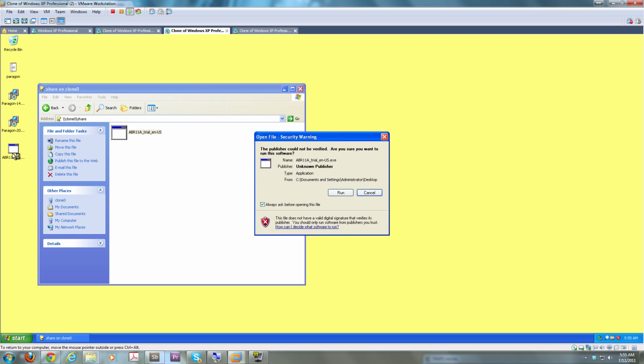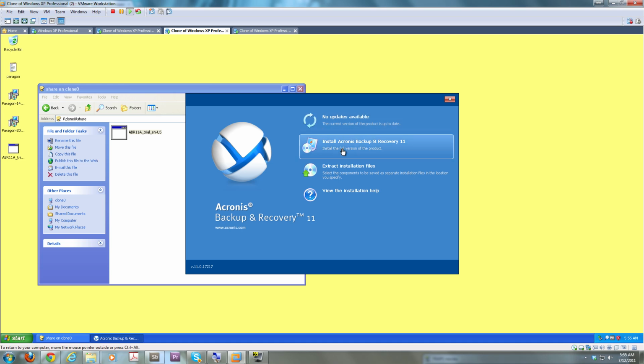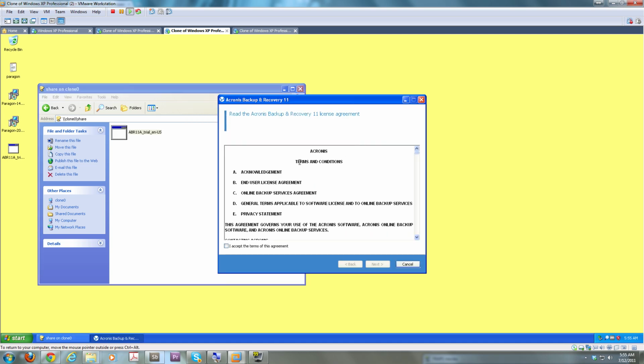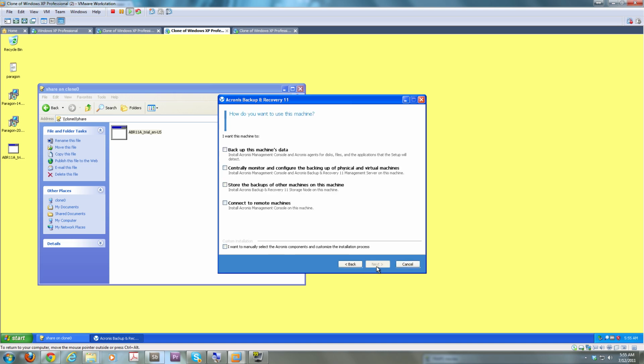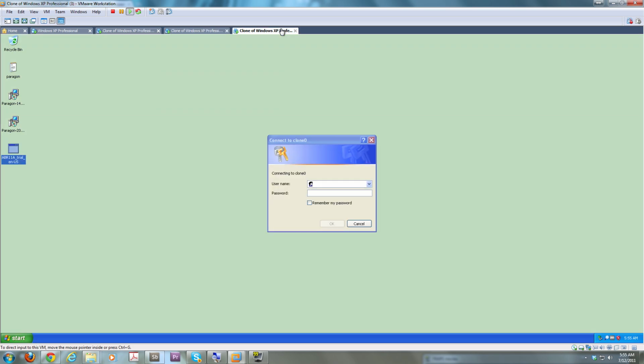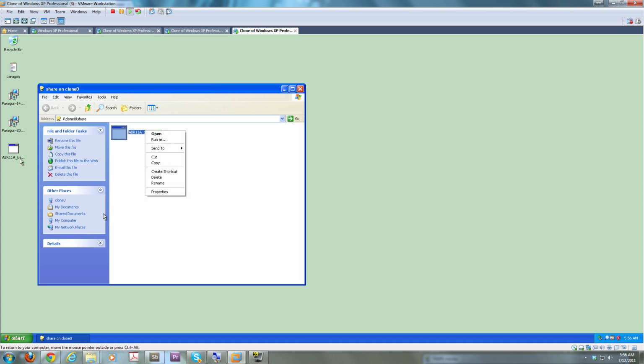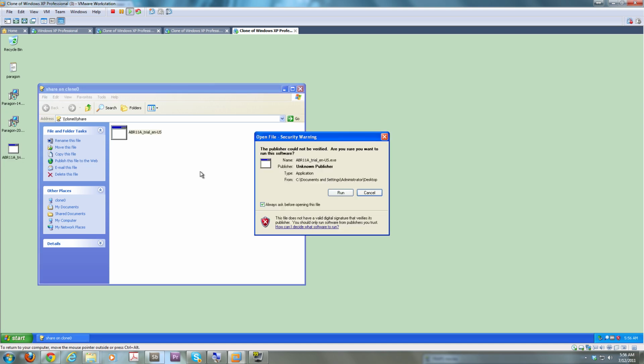So we're going to do the same thing here. We're just installing the agent and the backup software. No central management. And let's get set up here as well. There she is. Oh, it looks like we already had her. And we'll set her up here as well.